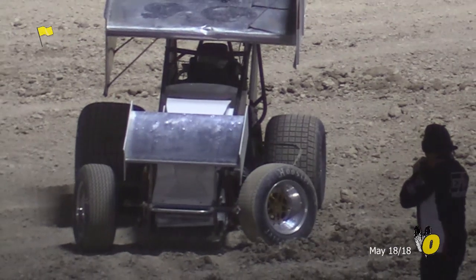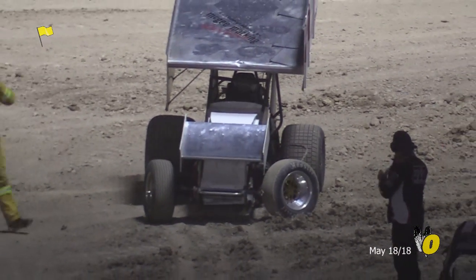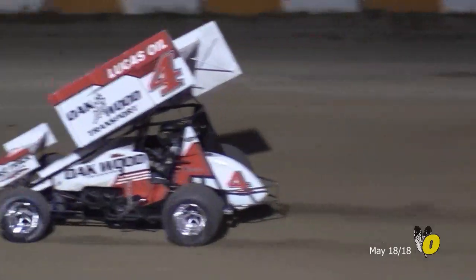Stephen Beckett with a broken tie rod on the front of this one, guys, so he will need a pickup. Four laps to go, the pylon being brought out to the front straightaway.